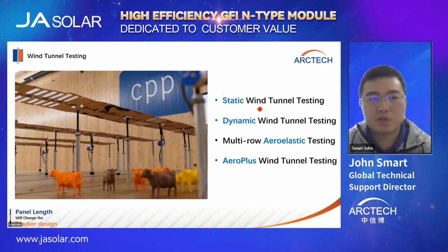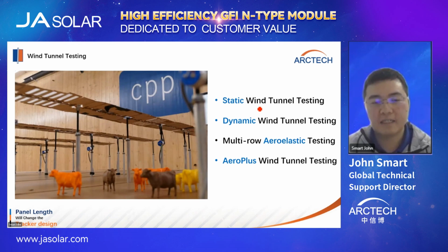Most trackers need to go to wind tunnel testing to do the tests. And the wind tunnel test has two purposes. Purpose one is to verify whether the tracker is stable, whether the tracker is okay. Purpose two is to obtain the data, and based on the wind tunnel testing data, we will calculate the wind load.